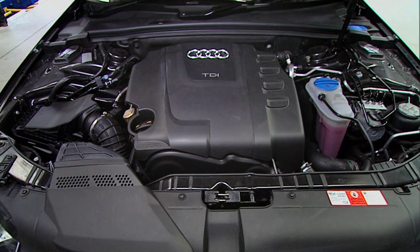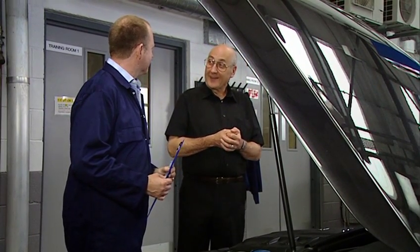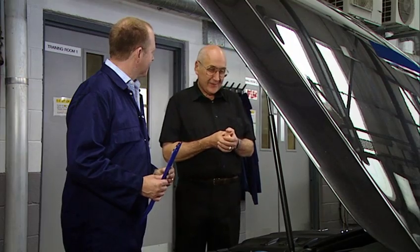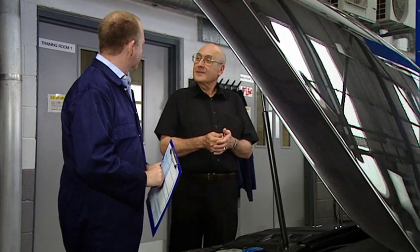A few extra things to check under the bonnet, Robert. What are they, Brian? Well, a lot of testers used to believe that the battery was testable. It is now. We need to check it is secure and not leaking electrolyte. And what about on a vehicle where the battery's under a cover, or like on this car, the battery's actually in the boot under the spare wheel? Well, no dismantling, so if we can't access it, we can't test it.